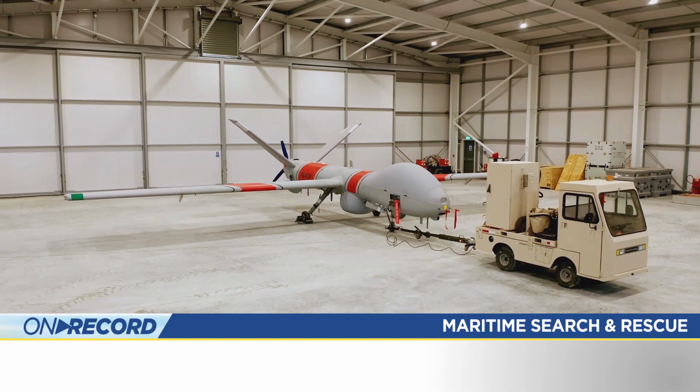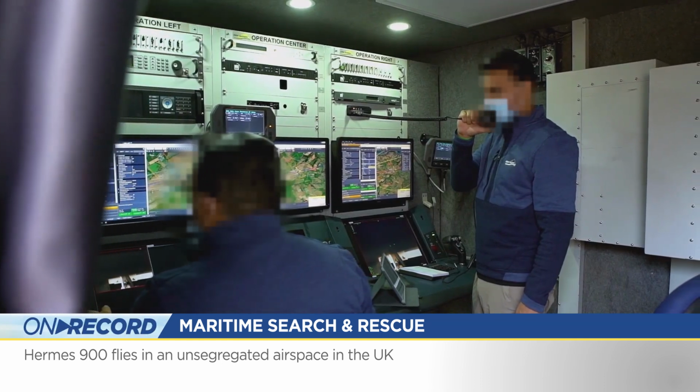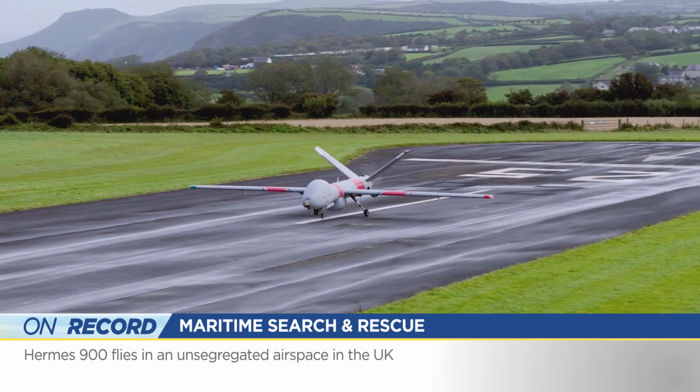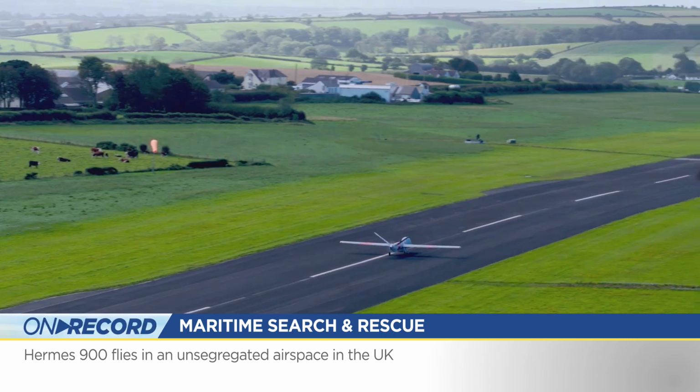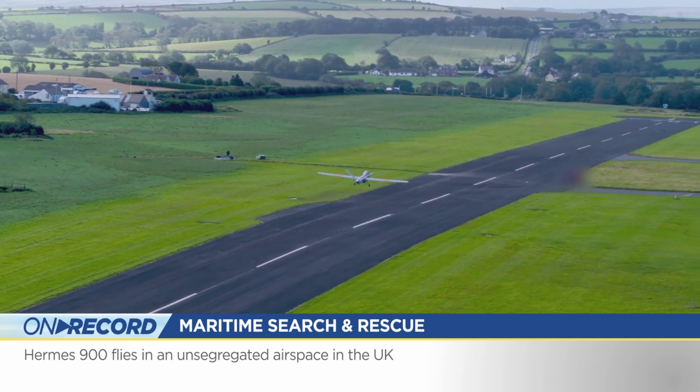The Hermes 900 UAS has successfully completed a series of flight demonstrations for the Maritime and Coast Guard Agency in the UK. The demonstration was designed to test the Elbit Systems' drone search and rescue capabilities and the use of long-range unmanned capabilities in civilian airspace. One of the challenges that we've managed to overcome in partnership with agencies such as the Civil Aviation Authority is the necessary approvals to operate a UAV in civil airspace.